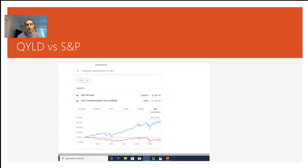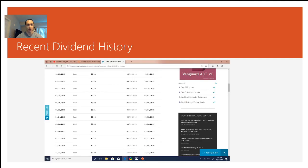Here's QYLD versus the S&P. Sure, the S&P is doing much better versus QYLD, but again, Morningstar is another good reference and one of the best references to guide you on making an economic decision on buying dividend stocks, especially exchange traded funds. So just because the S&P is putting a beating on Global X right now, I would still listen to Morningstar with their updates and the way they do their ratings.